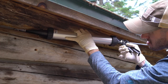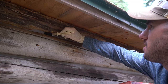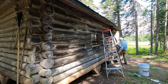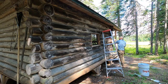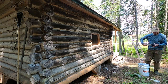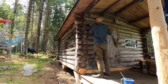All right, once it's in there and I've filled in the gap, I just take the wet brush and go over it real lightly just to smooth it out and to push it into the gap. Pretty simple. This stuff so far looks just like the PermaChink to me, texture, color, and everything. I really can't tell a difference. And if you want to see a really good video with more details about this, Dave Whipple, Bush Radical, has an awesome video.